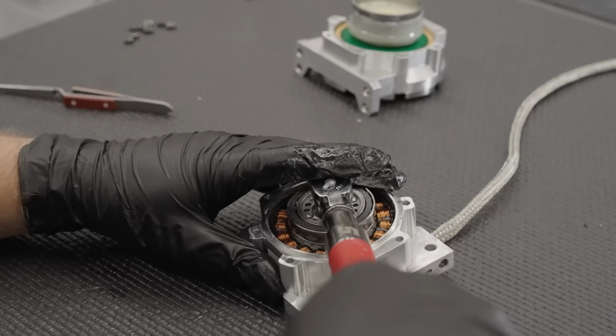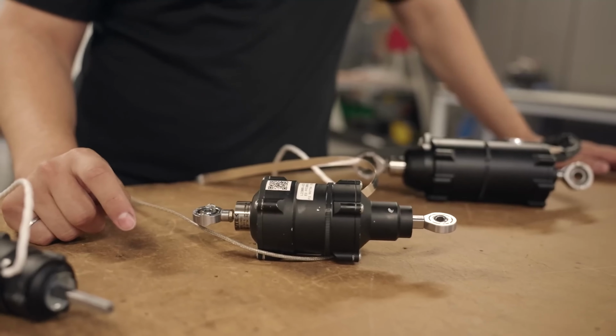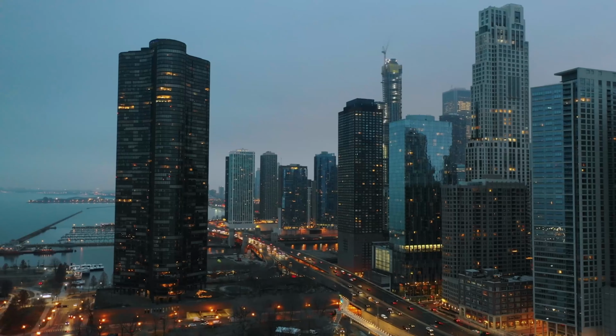Tesla's vision extends beyond mere automation. It's about creating a symbiotic ecosystem where humans and machines coexist, leading to a more prosperous economic landscape.